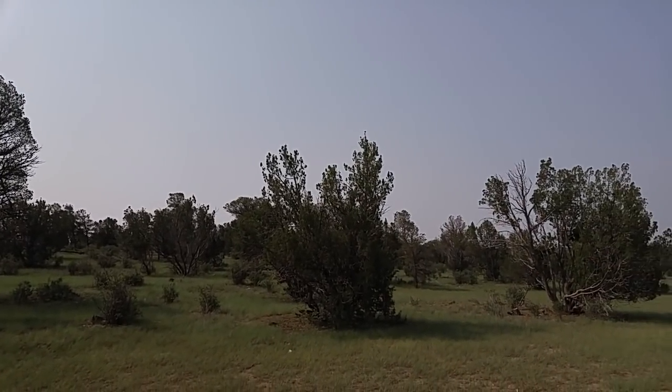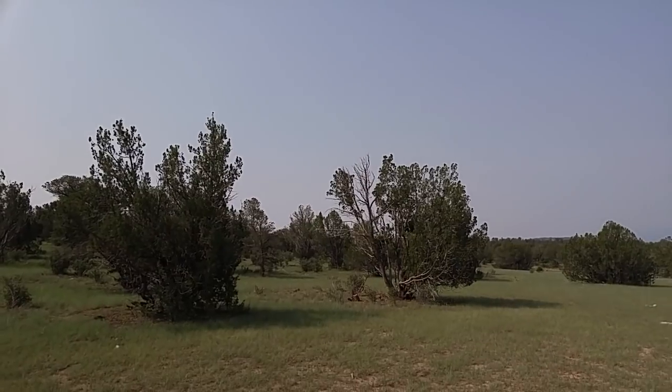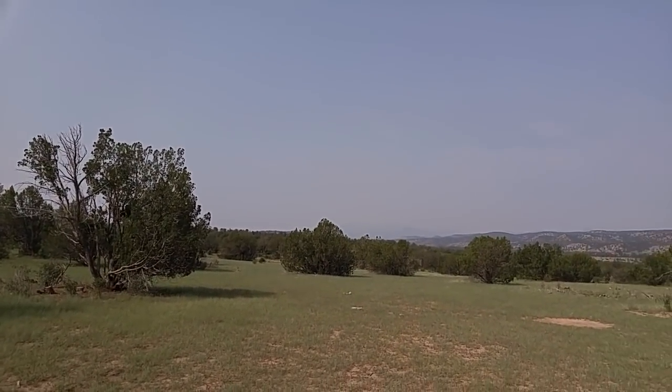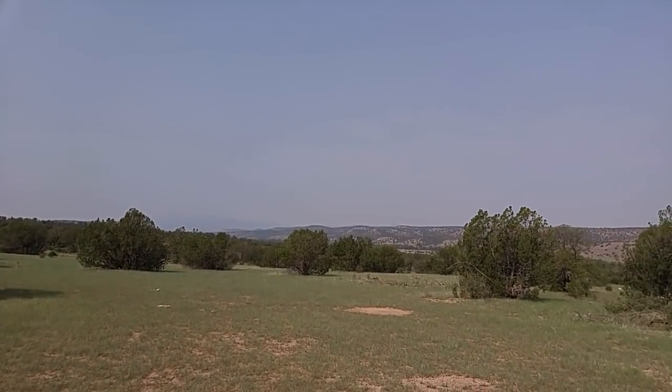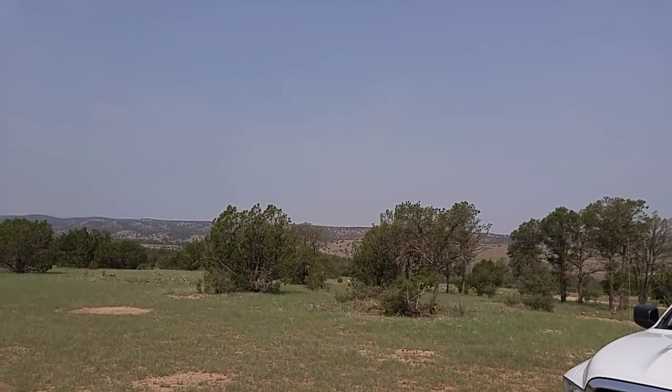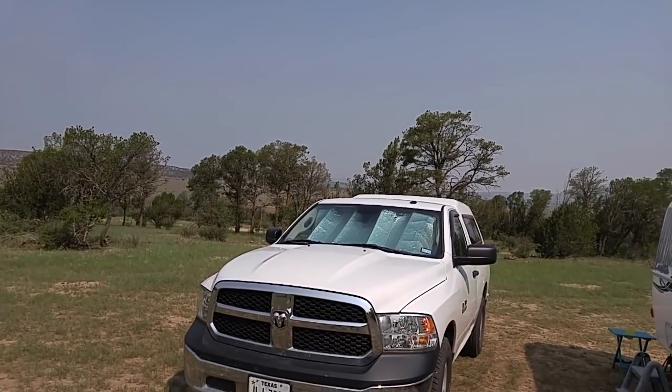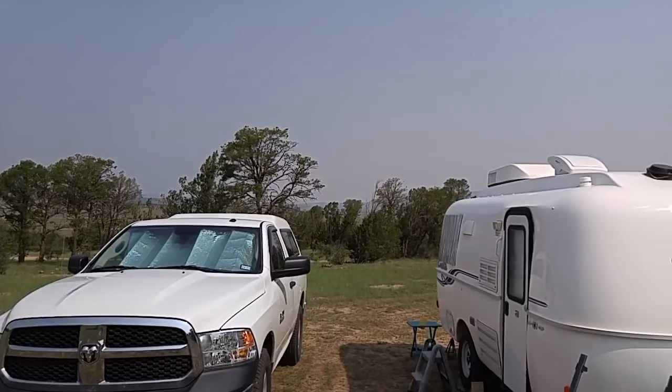This is Rusty 78609. I'm out here boondocking near Capitan, New Mexico on BLM, Bureau of Land Management land. Government land, free. And this is my home. It's been my home for the past, well, this is the third day out here in the middle of nowhere. Beautiful place, nobody around, and all that stuff.